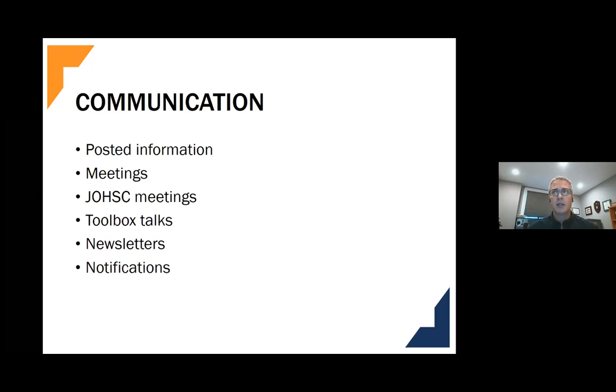It gives people a chance to get information firsthand, because again, we all know that just posting something on the board, there are very few guarantees that anybody's going to read it. Whereas if I force you into a meeting and we stand and talk about it, the likelihood of getting the information across is greater. So toolbox talks are a great way, particularly if you've got something a little more critical you want to get across really quickly.